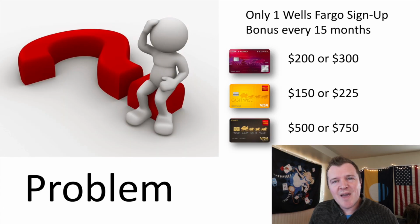We're going to break down the math of this trifecta setup, but first there is one problem, and the problem is Wells Fargo has a policy where they only allow you one sign-up bonus every 15 months. So if you've opened and earned a sign-up bonus with Wells Fargo in the last 15 months, then you're not eligible for another one. So that's a problem if you're trying to build this 3-card setup pretty fast.